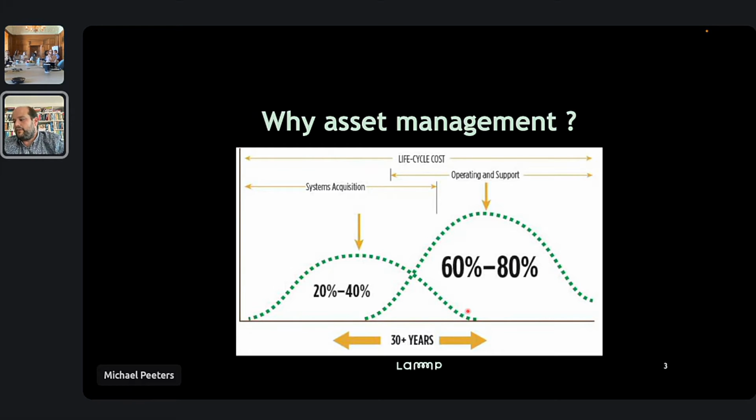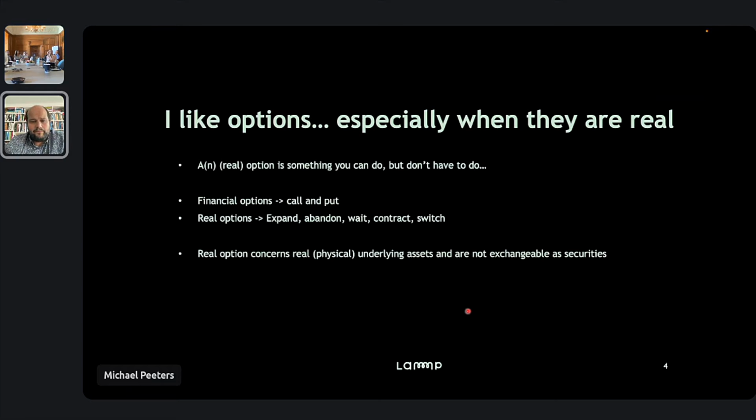We spend a lot of time and effort and money and knowledge on designing good buildings, but then it kind of stops. And there's a lot you can gain by managing the assets in the right way. A second thing I really like is options. I do mean real options, where an option is something you can do, but you don't have to do.